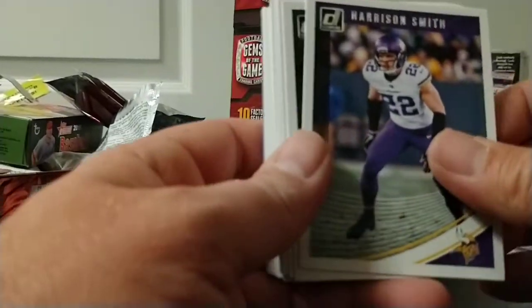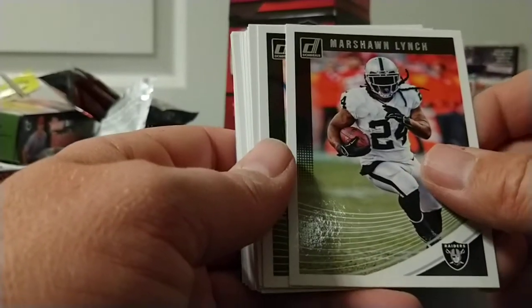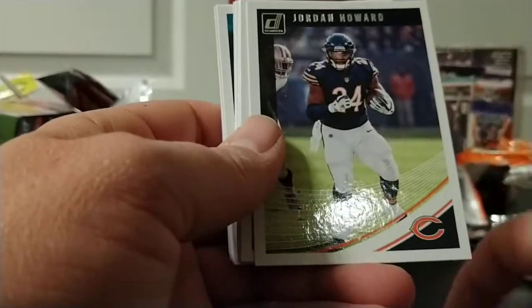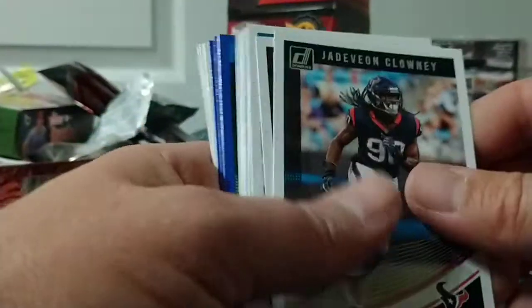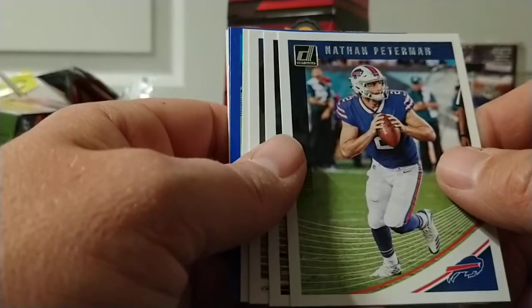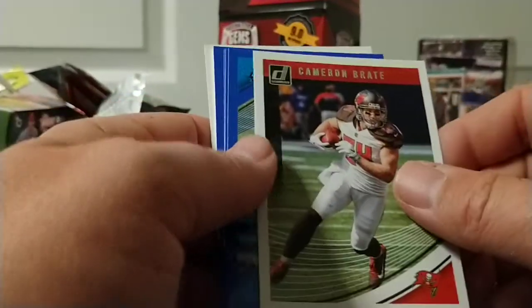All right. Harrison Smith. Fletcher Cox. Devontae Adams. These are 2018, so that's not his rookie. Marshawn Lynch. Brandon Marshall. Olivier Vernon. Sean Lee. Jordan Howard. Come on, Joe Klecko. Then we got Jadeveon Clowney, Chris Thompson, Cameron Wake, Bernard Hecker, Peterman. Poor Peterman. Dude threw so many interceptions every chance he got last year. Casey Hayward, Alex Collins, Cameron Brate.